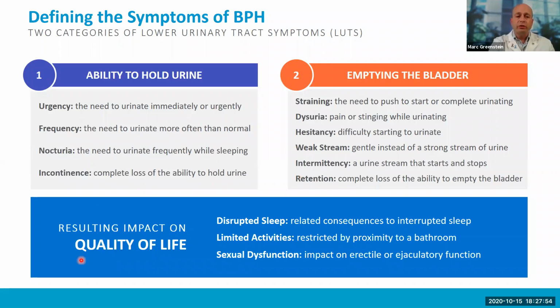What does this all do? It affects quality of life. Lack of sleep, lack of going out. You need to find out where all the bathrooms are. Some guys need to take a change of clothes with them. And then the intimacy of leaking or bladder problems during sexual activity.